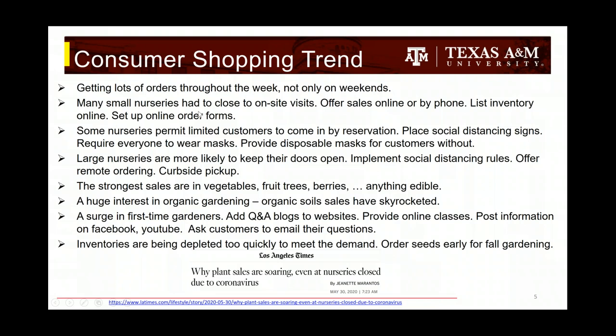So some stores permit limited customers to come in by reservation, and they place social distancing signs, require everyone to wear masks, and provide disposable masks for customers without them. And large nurseries are more likely to keep their doors open, and they still implement social distancing rules. And many of them offer remote ordering and curbside pickup. The strongest sales are in vegetables, fruits, berries, basically anything edible.